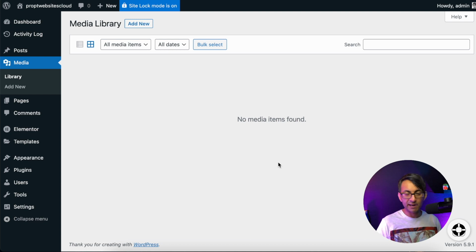In the media library, there is nothing. Which again, the WordPress fresh installation normally has like an image. I think it's like of a computer screen or a plant pot or something. This saves you deleting it.